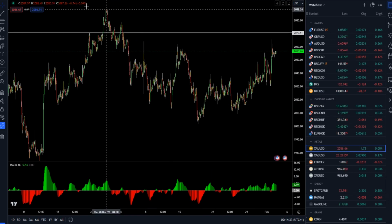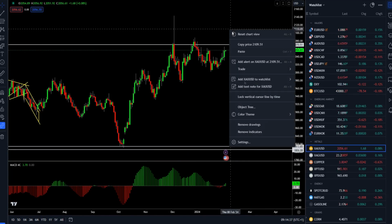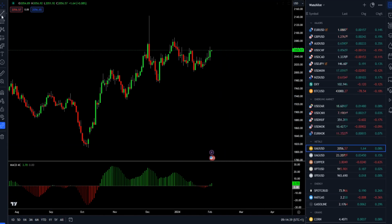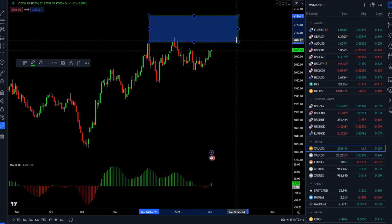Now, speaking of the gold market, I'll switch to the daily time frame so we can see that we have this big pin bar area, and this pin bar area starts from the 2080 mark and goes all the way up to 2142.